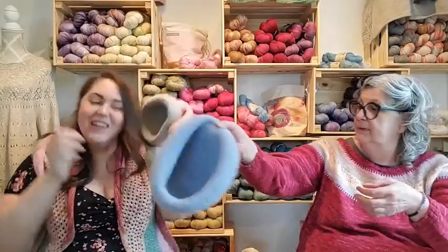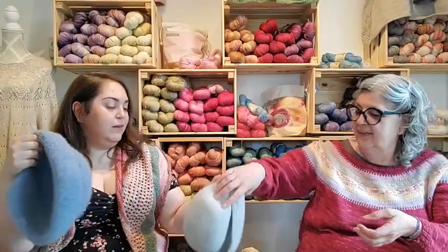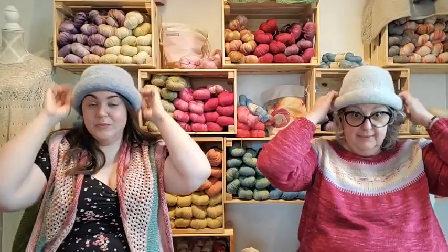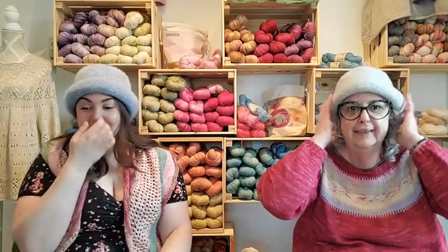Well, here, try this one. You try this one. I like this. Anyway, so yes, this is smaller. I like it better because I like to roll it down when it's really cold over my ears like that, and the rest of the time it's so stylish. Yeah, they're pretty cool hats.